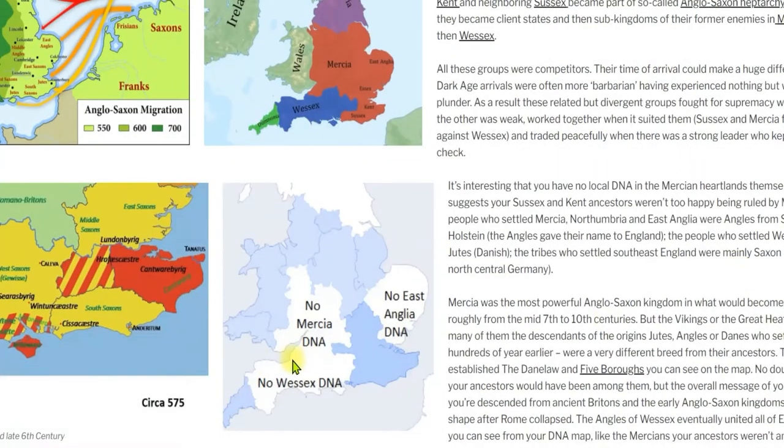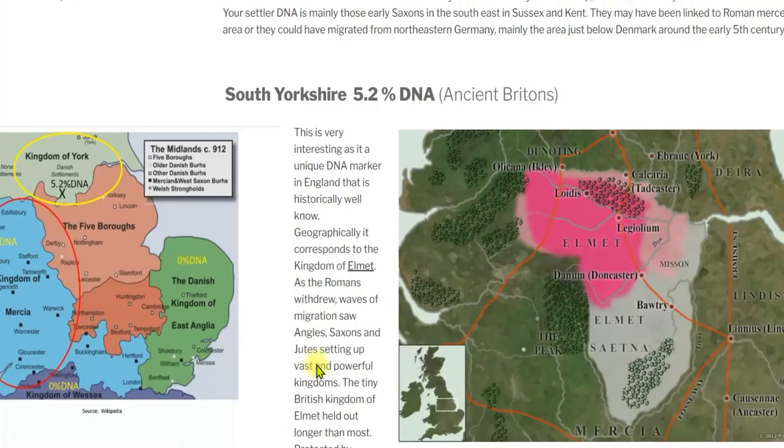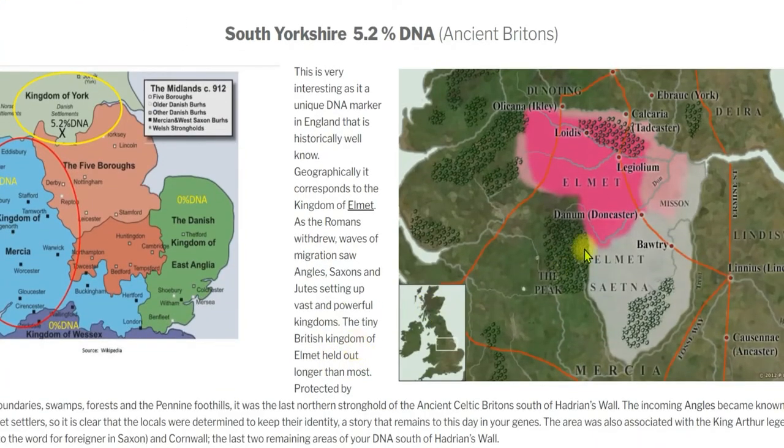You can see where your Saxon ancestors came through this part of England, and there's the Jutes here and there were Jutes over here, and look at your DNA. No Wessex DNA, no Mercian DNA, no East Anglian DNA. So, you know, clearly your ancestors were avoiding these people, even though those kingdoms ended up merging together into England. And the reality is that all those early kingdoms were the way they were because of the different periods in time that they arrived.